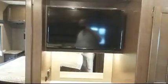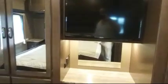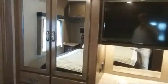Skip Smith. Skip Smith in the Villages. He doesn't think I'm going to buy a camper. And I may very well not buy a camper, but boy, this would be a nice entry level camper for sure. It's got a slide out drawer.